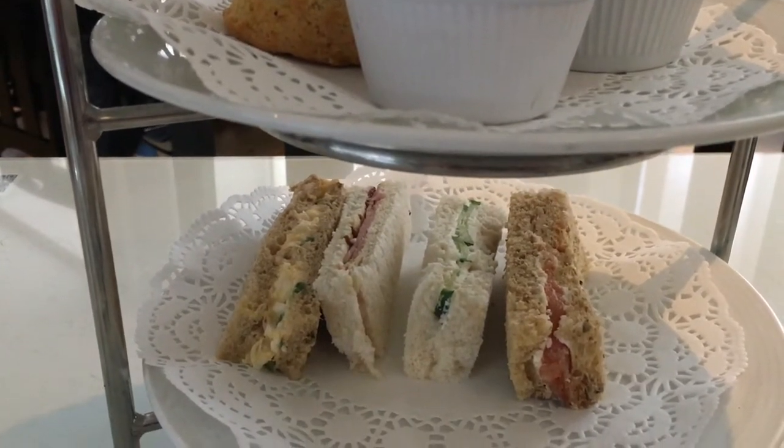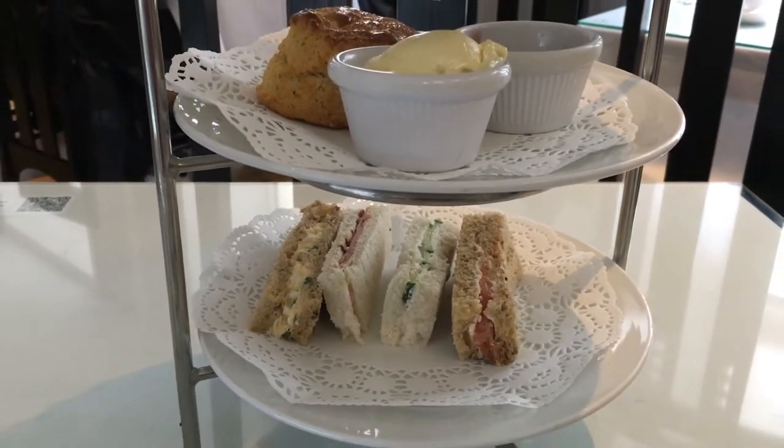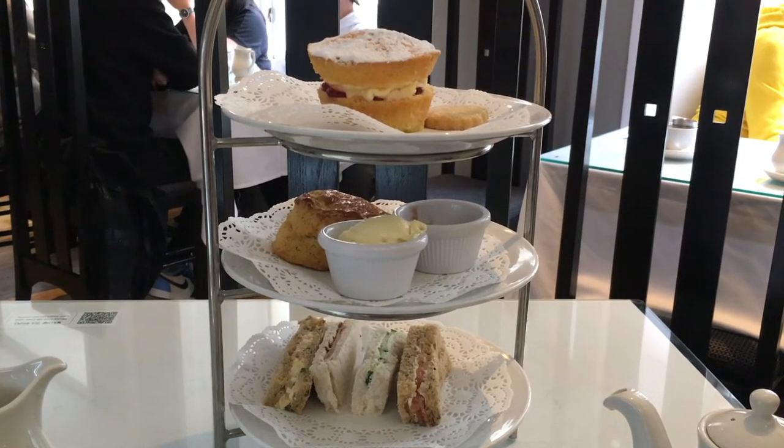From left to right, we have egg mayonnaise, then ham and grain mustard, cucumber and cream cheese, and the smoked salmon and cream cheese. No surprise, my favorite was the egg mayonnaise.